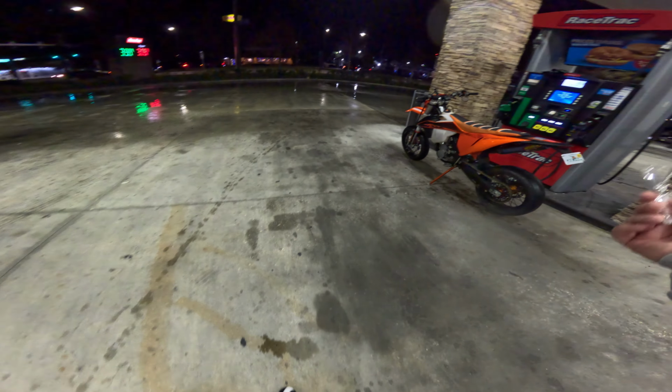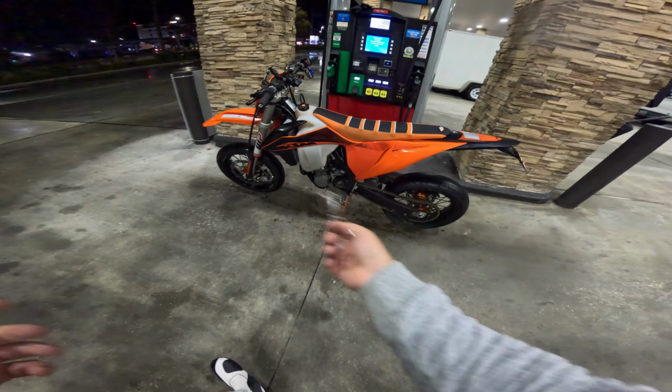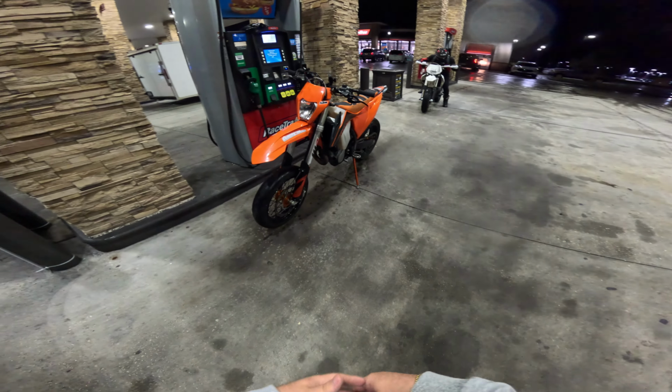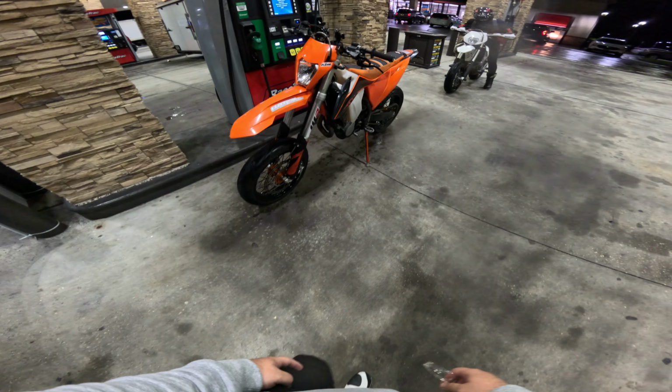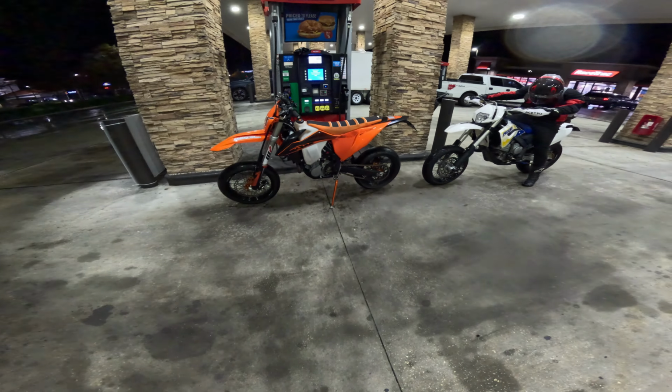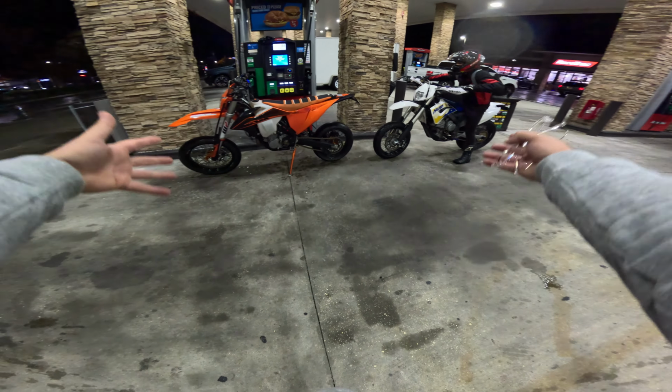Got the tag on, by the way, just because I've been having issues with cops on this bike for some reason. I had no tag on my other bike for so long, never had an issue. I keep getting questioned and in trouble with this thing, so we put a tag on it just so we don't get bothered today. I'm not trying to hear nothing. But yeah, look at them back to back.